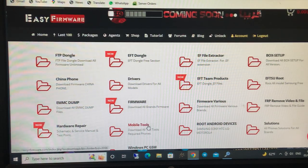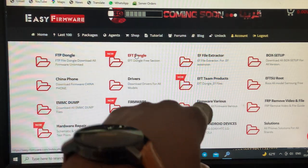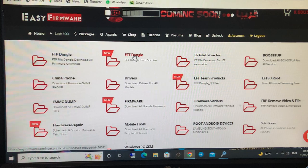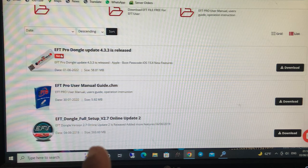This is the update for iOS 15. It started from iOS 11 without jailbreak, from iOS 11 to iOS 15.5, iPhone 6s to iPhone X, only passcode disabled devices. As you can see, they have it right here. So let's go to the team or dongle. As you can see, EFT Pro dongle update 433 is released.